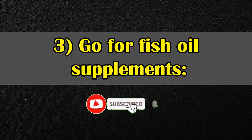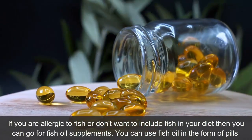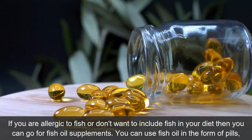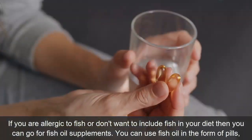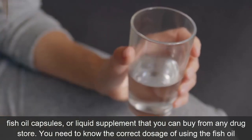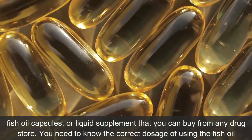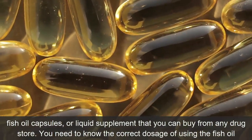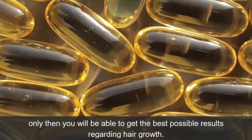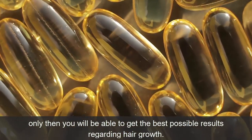Number 3. Go for fish oil supplements. If you're allergic to fish or don't want to include fish in your diet, then you can go for fish oil supplements. You can use fish oil in the form of pills, fish oil capsules, or liquid supplement that you can buy from any drugstore. You need to know the correct dosage of using fish oil supplements, only then you will be able to get the best possible results regarding hair growth.